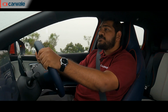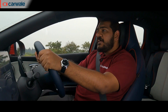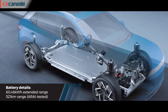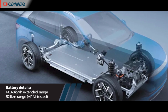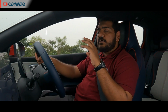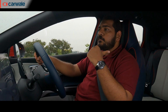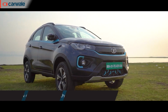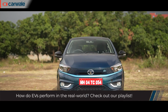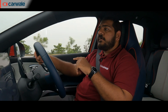As for the charging, which is the most important aspect for any EV, the Atto 3 has a claimed range under ARAI of above 500 kilometers, which is a lot. In NEDC, it's around 400 kilometers. We have already established a range test method when we do a proper road test of our cars back home, and we have already done a range test of a few important electric cars as well. So you can check those out on the CarWale YouTube channel, and we'll be waiting to do the same for the Atto 3.